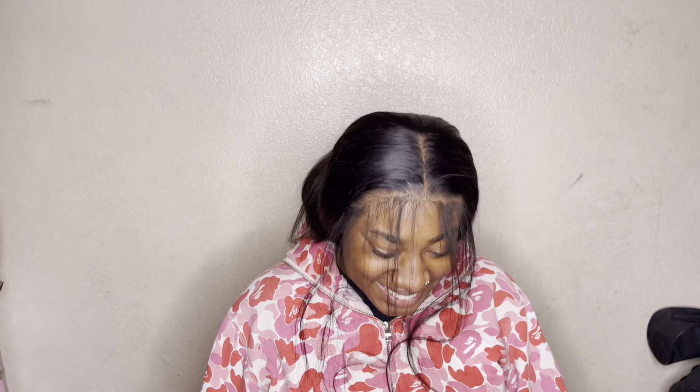Look at that melted lace. Okay, you can tell me I did that. That looks so cute. That's why I said I love using concealer instead of powder or anything like that, because I feel like the liquid blend is so much better. That looks so cute and it blends so good, you guys.